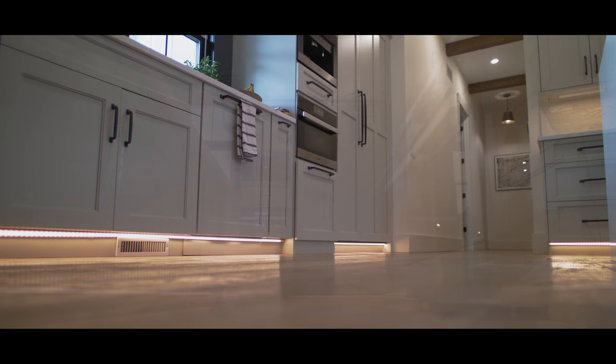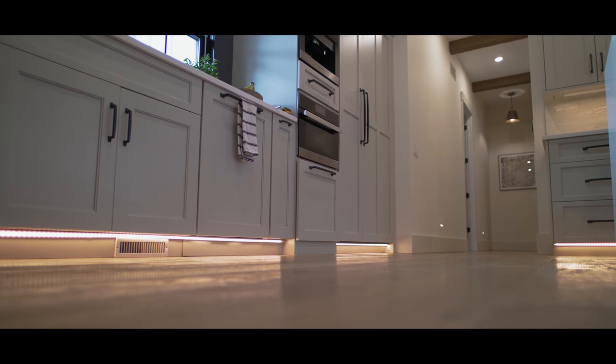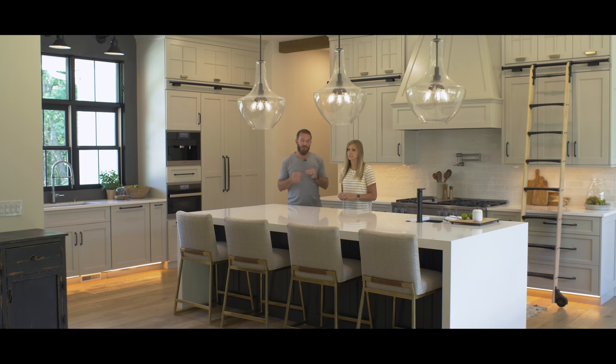And what we use it most for is actually at night, as pathway lighting. We'll turn it down to only about 3% at night, and that's all the light that's required to give you just enough light throughout these spaces so that you're not tripping as you're walking throughout the house and you kind of know where everything is.